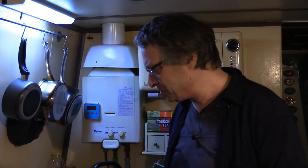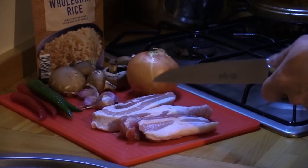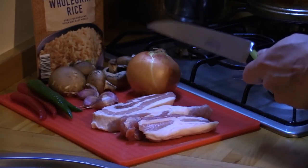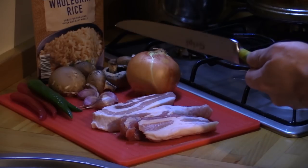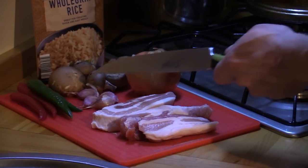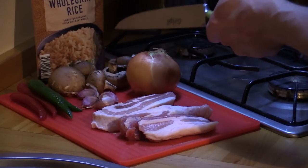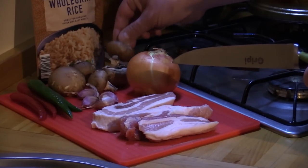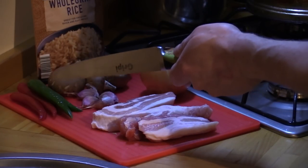Right, so I've got the ingredients. There's the pork belly. Gonna have three pieces of that. An onion. As I said, I like onions because I like them and they're good for you. Garlic. I have, what is it, the five mushrooms. They're getting a bit shriveled, but I'm gonna fry them, so who cares. And the chilies.